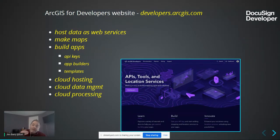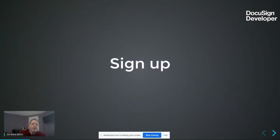Now, while we have a full set of APIs for the web, for native development, REST, Python, we also have app builders and templates and open source projects that you can download and use for building pretty customized stuff, even without code. So you ready to go?